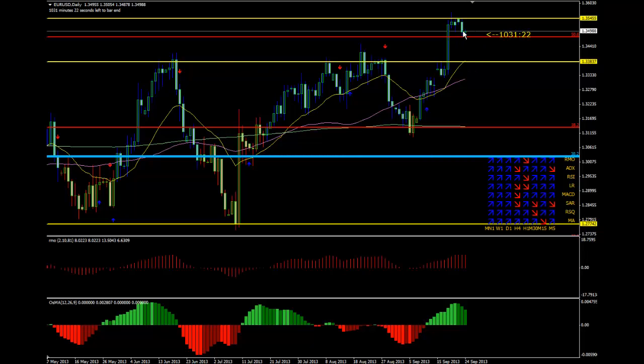So what we do need now is consolidation. Now the consolidation needs to stay above the 50% weekly retracement. So very, very important here on the Fib. Take that level here, which would be 1347.78, and use that as your intraday support.